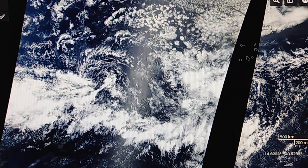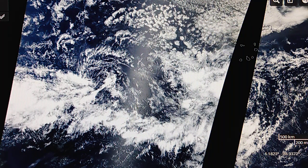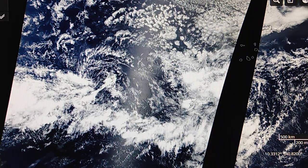Again, it's going to be this main spin right here that we're going to be watching to take over the entire envelope. When you look at the National Hurricane Center's tropical weather outlook, these three are working in tandem. So we're just going to have to watch it.